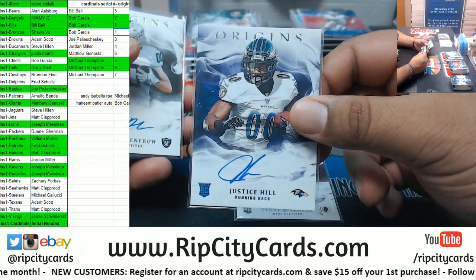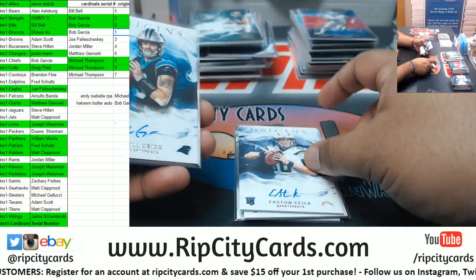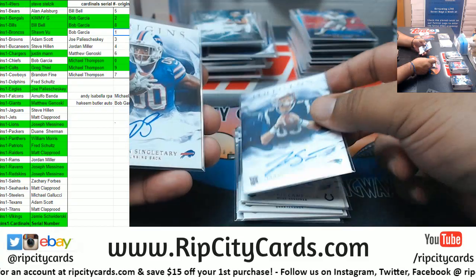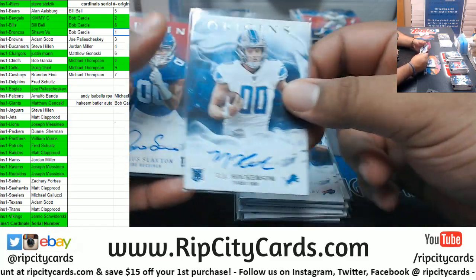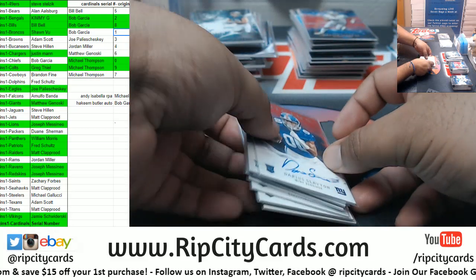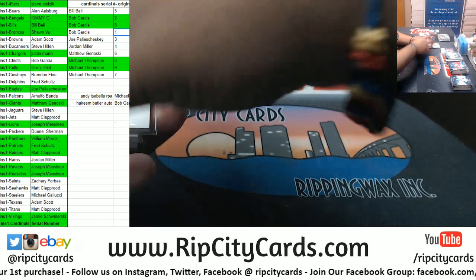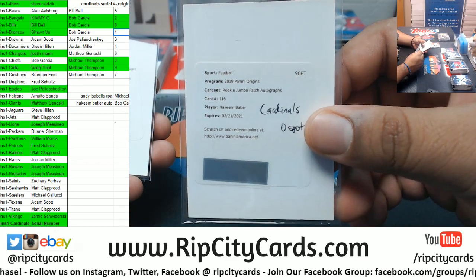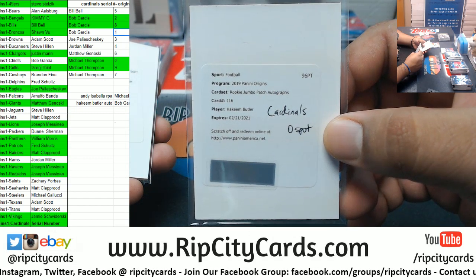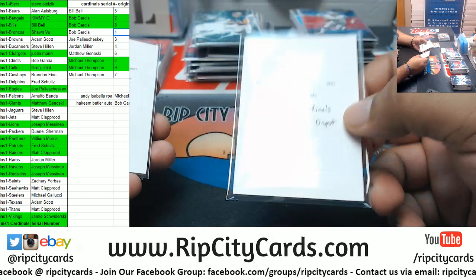McLaurin Redskins, Hill Ravens, Renfro Raiders, Stick Chargers, Greer Panthers, Campbell Colts, Stidham Patriots, Singletary Bills, Hawkinson Lions, and Adarius Slayton Giants to 99. We got some redemptions. A rookie jumbo patch autograph goes to the Cardinals, Hakeem Butler. Since it is a redemption, it goes to the zero spot. Michael Thompson, there you go.